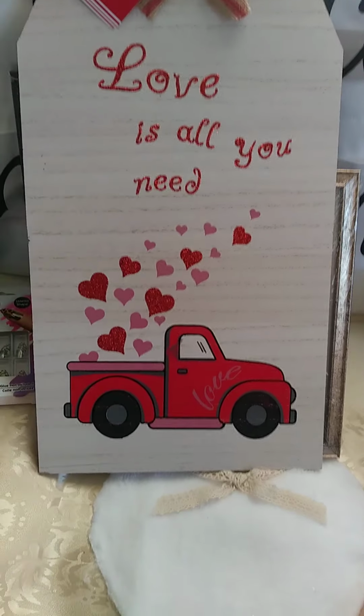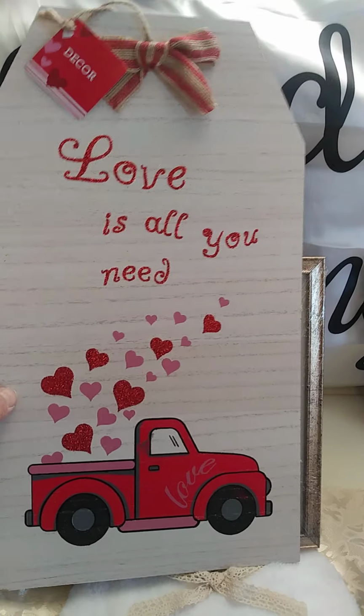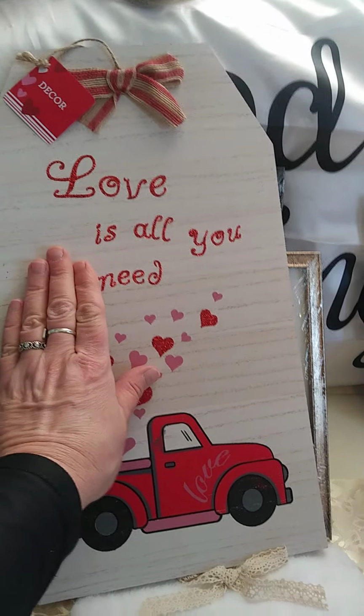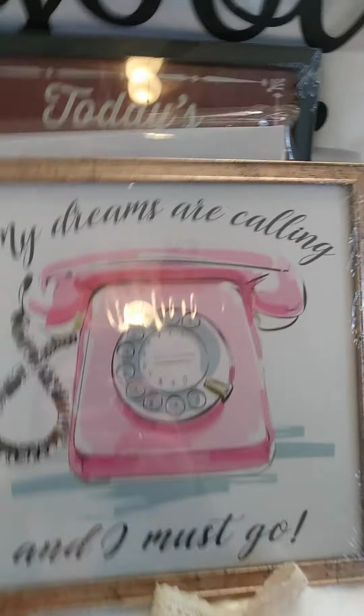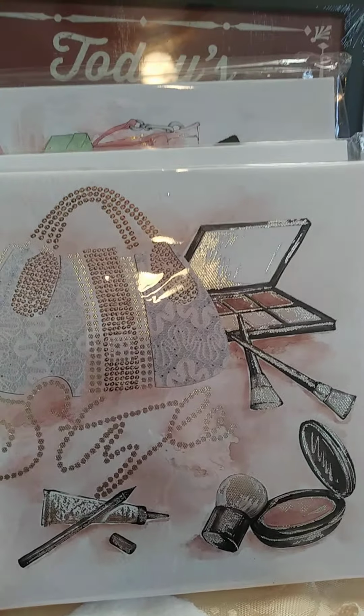Okay, so here is a really cute sign. It looks like a gift tag sign. It's kind of big though. It's pretty good size. You know, here's my hand. And then it's probably like 3 of my hands. And then I picked up this about a month ago. This is probably the only one, maybe one of 2 things that's not as recent, but this is so cute. My dreams are calling, and I must go. Then these next 3, I just got the other day.